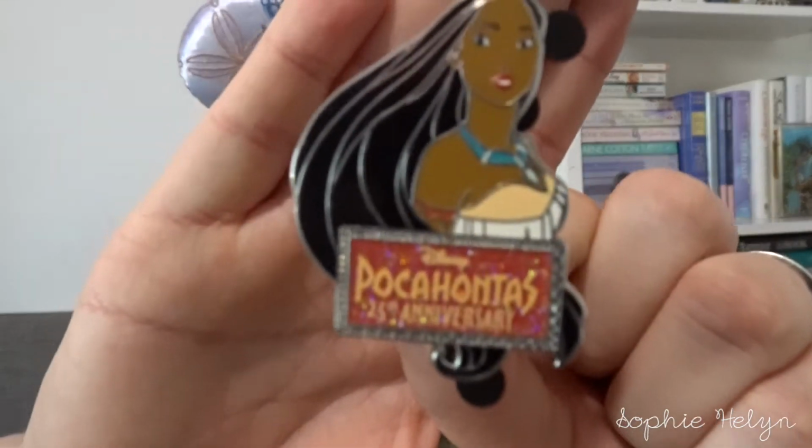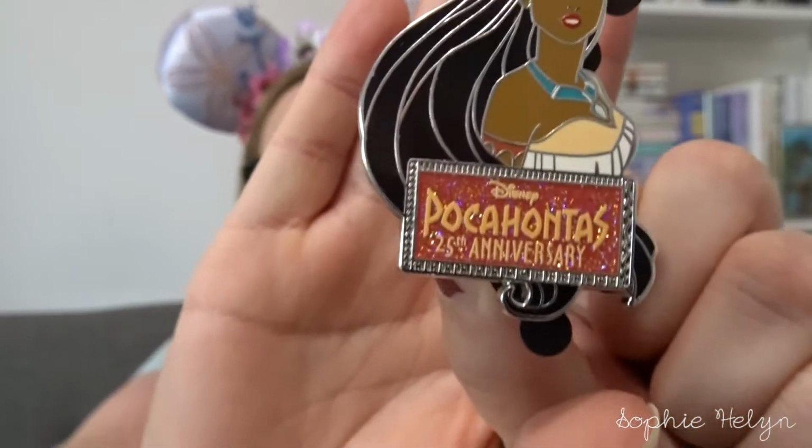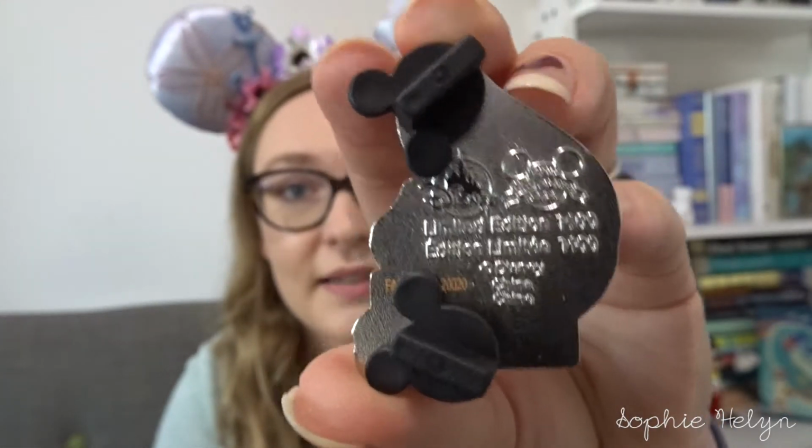I managed to do a trade as well. I managed to trade with someone else for this, so this is up for trade, but this is just the single Pocahontas one, and that's from the box set. It's like a headshot with some glitter. It says Pocahontas 25th anniversary. On the back it says limited edition 1400, which I guess is the box LE size. And yeah, so I've got that little pin.